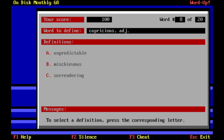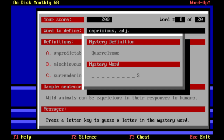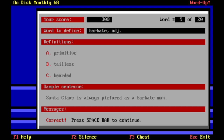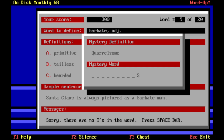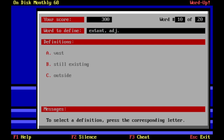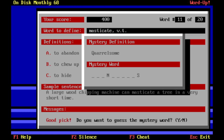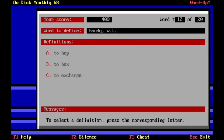I think you're going to beat me pretty easily on this. We'll see. You still have half the quiz to go. Capricious. Unpredictable. R. Barbate. Bearded. Digging barber. T. Extant. Outside. Masticate. Which reminds me of a very famous password blooper. B. End. There you go. I will not guess. Bandy. To bandy, exchange.